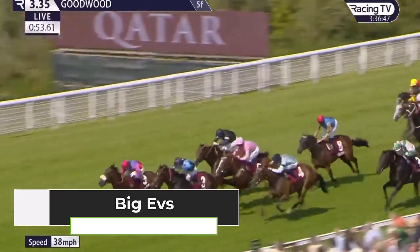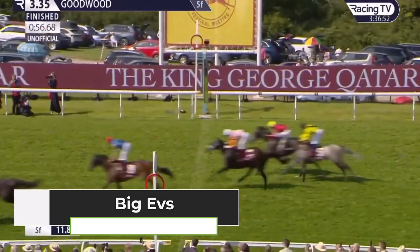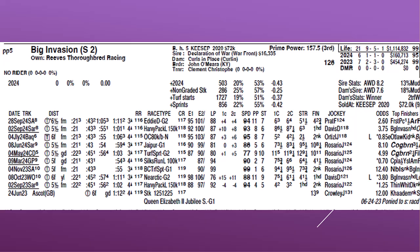Another contender is Big Invasion. He's a 5-year-old horse. He ran in the Breeders' Cup Turf Sprint last year. He runs good races, then he gets kind of mediocre races. He's a total closer. He may be up against it at the 5 furlong distance, but I do think he will like a big field. He did run 4th in his prep race, but he always bounced back in the past with big efforts.